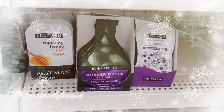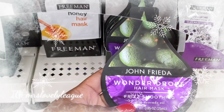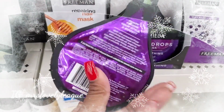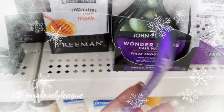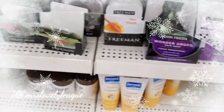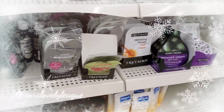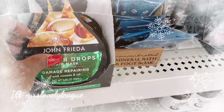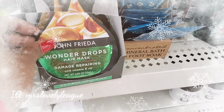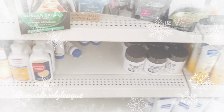Oh, they got John Frieda in here. Okay, John Frieda Wonder Drops Hair Mask, Frizz Soothing. See, I might try something like this because I know this name, John Frieda. I'm going to get this. I'm going to try this, see what it does. And here go another one. This one is a Wonder Drop Hair Mask for Damage and Repairing. I'm going to try this one too.